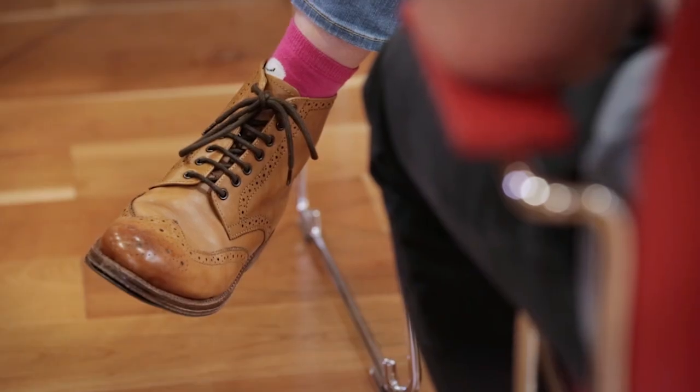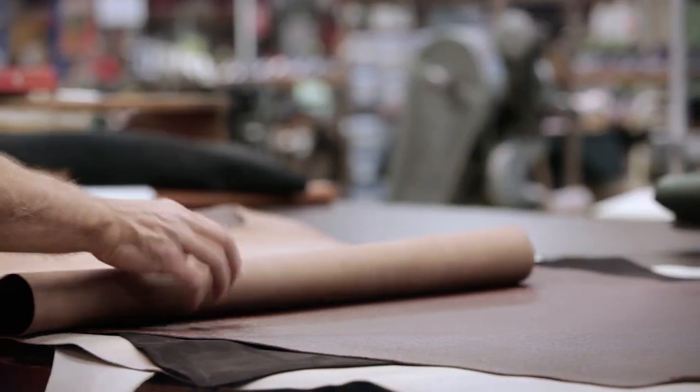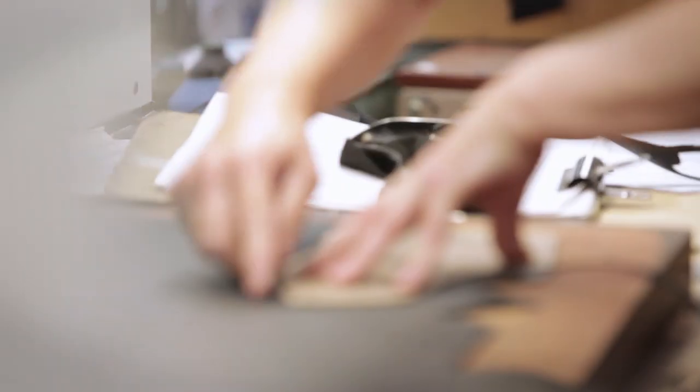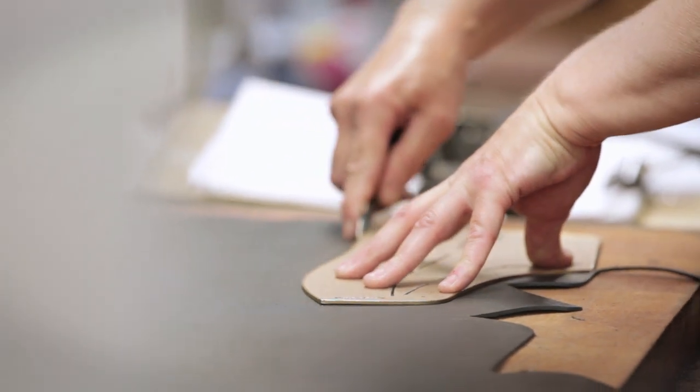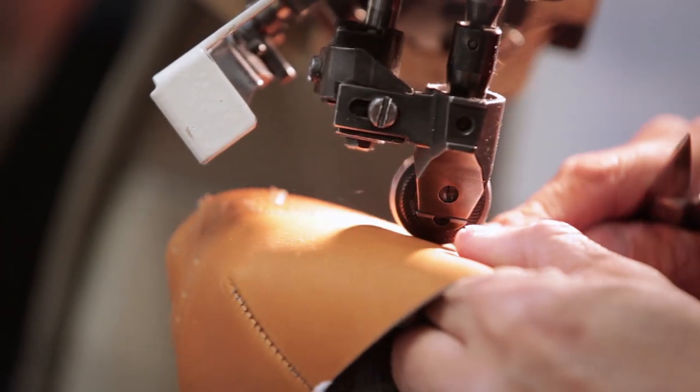How long would it take to make a boot like this? How many stages are there in the production process? So a boot like that would be about 200 to 250 different separate operations. Here, for example, the leather literally comes in. We talk about skin to box, where the leather comes in the doorway at the back there, goes all the way through the processes and ends up as a pair of shoes at the end. It's about 200 to 250 operations, depending on what the shoe is.